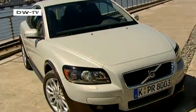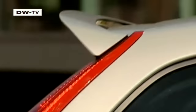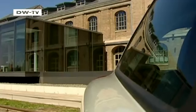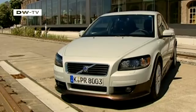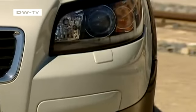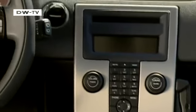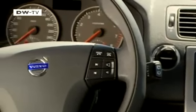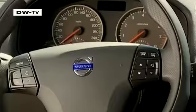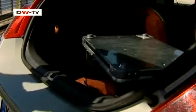The C30 looks stunning. Its smart shape impresses from every angle. It's compact and elegant at the same time. The C30's rear, with its glass hatch door, is a real eye-catcher. The interior follows the tradition of Volvo's philosophy of friendly, cool, and competent design. But the C30's modest trunk capacity of 278 liters is a drawback.